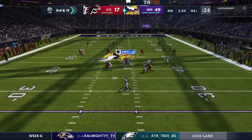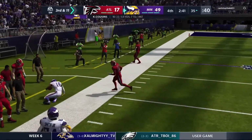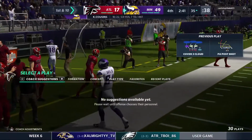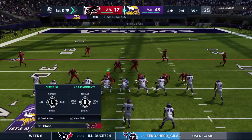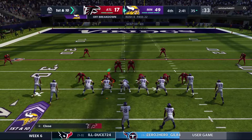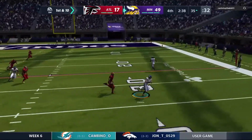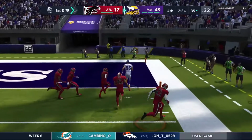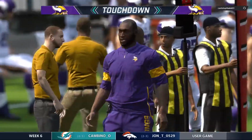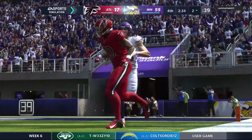Now Cousins. Complete. Jefferson the target. And he will go out right near the 35-yard line. Great way to convert on 3rd down there. 21 yards the play. Cousins now to throw on 1st down. And a quick throw here. That's complete. And he will get into the end zone. It's another touchdown. This thing is ugly.